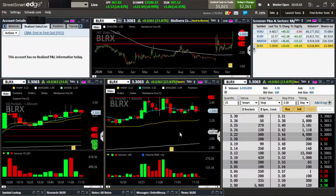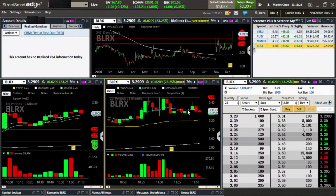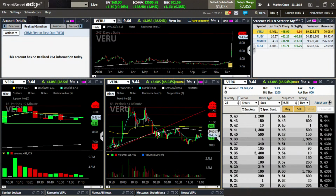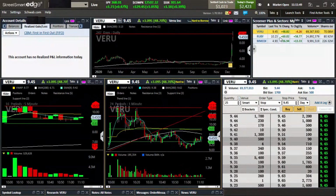Resistance. Alright, so we got a little flat bottom here. I thought it wasn't going to be able to hold it, but it did. So we'll put our support down here. We got a little bit of a range here. It just needs to hold up this level down here. BLRX is up. Viru is within the range, trying to hold up this level here, but still under VWAP. Still under VWAP. Might be over for it.